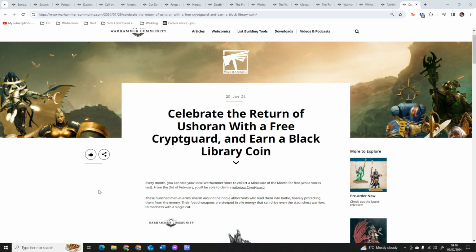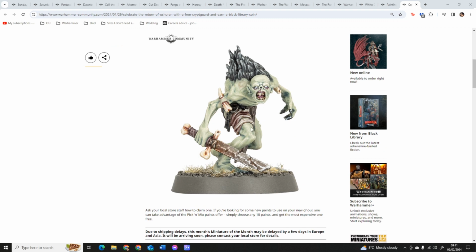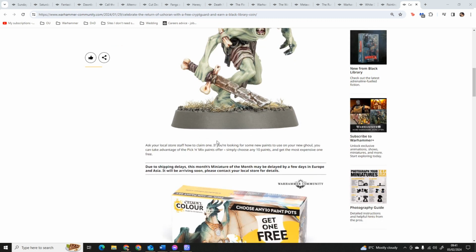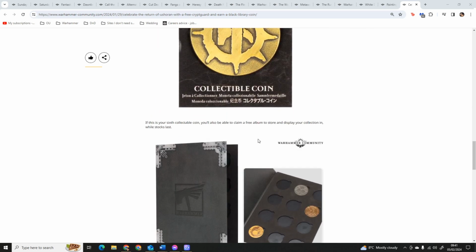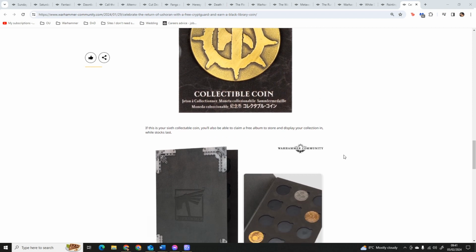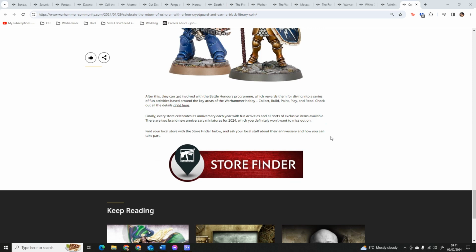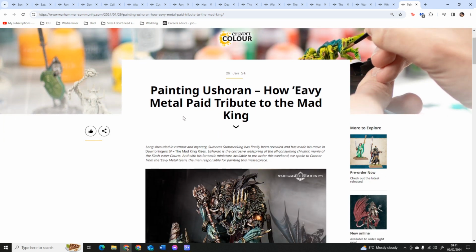So, first article here is the Black Library coin. I do like these cool vampire count models. I like this gold. He's fun looking. Standard paint deal. How to paint guide. I don't know anyone who's ever collected these coins, but they do look neat. And the standard free models. See, sometimes it is just that quick to look through an article because they're not always huge hype pieces.